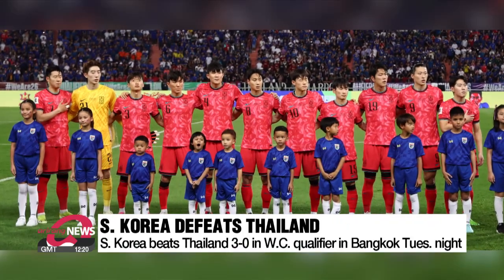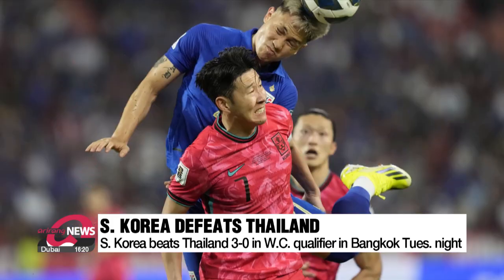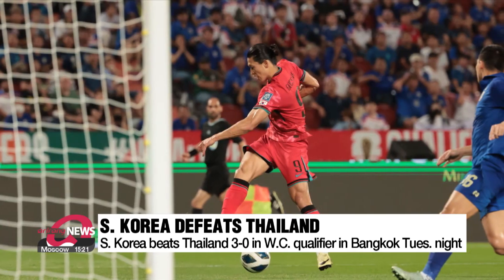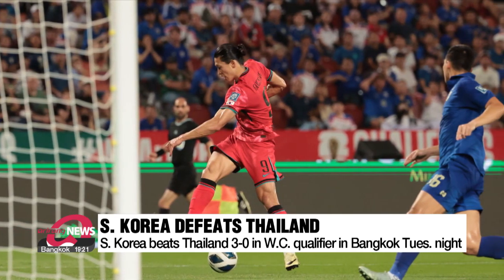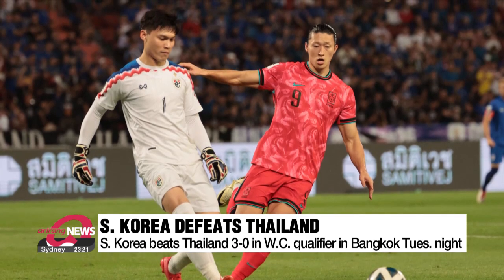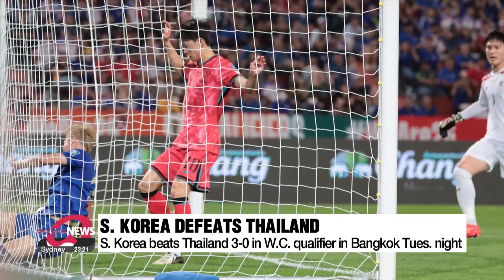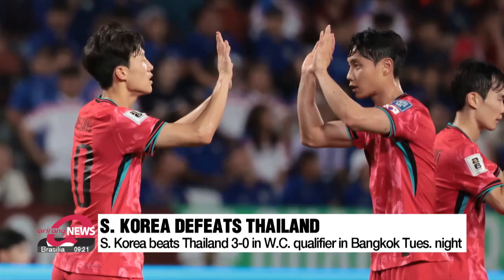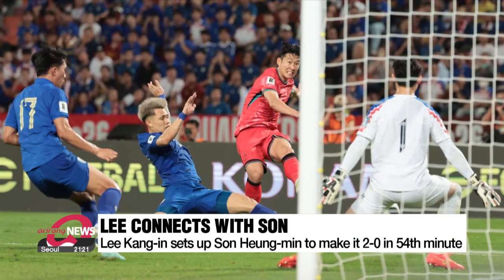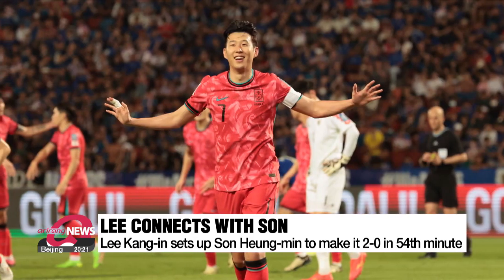After a disappointing 1-1 draw in front of a sold-out crowd in Seoul last week, the South Korean national football team took on Thailand again on Tuesday night, this time in Bangkok. The team looked much more composed in the return World Cup qualifying fixture, cruising to a 3-0 victory. The Taeguk Warriors took the lead in the first half when striker Jo Kyu-sung's close-range shot in the 19th minute was tapped in by Lee Jae-sung. Captain Son Heung-min scored in his second straight match after the break to give South Korea a 2-0 lead.